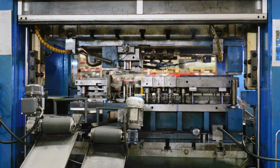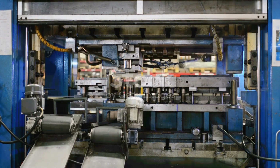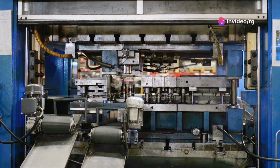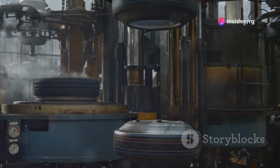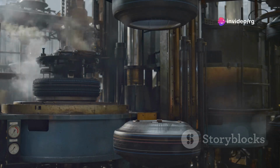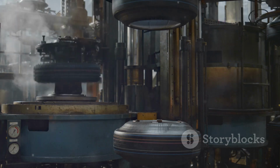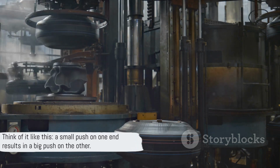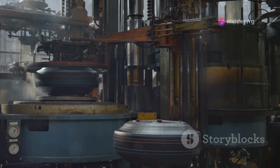The machine primarily consists of two cylinders, a smaller one and a larger one. These cylinders are connected by a pipe and filled with oil. When a force is applied to the smaller cylinder, the pressure created is transmitted through the oil to the larger cylinder. Think of it like this. A small push on one end results in a big push on the other.